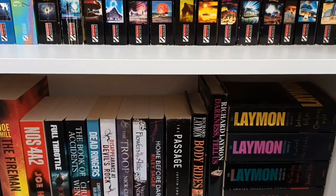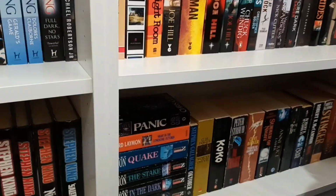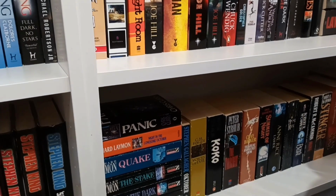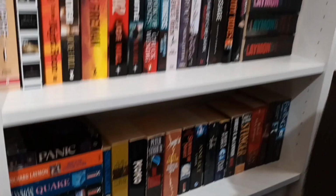I've got The Passage there, and a few Layman titles, and a few more Layman titles down below, and some more horror books there. I've got some Peter Straub, Clive Barker, and Robert McCammon is over to the right hand side there. He's a fantastic author as well.